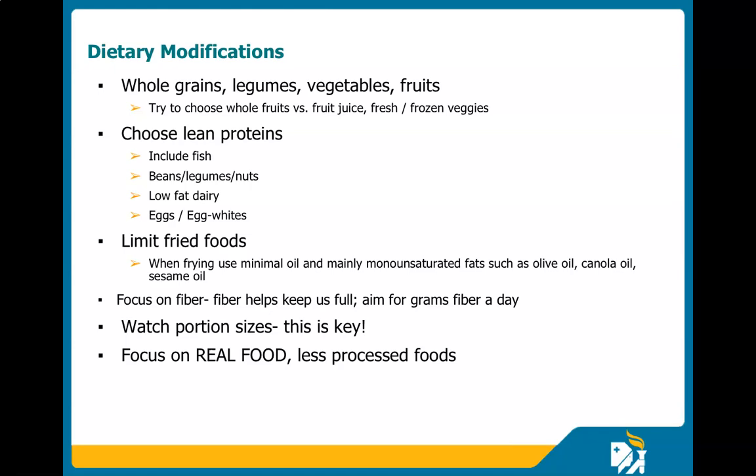It is also recommended to choose lean proteins. One can include fish, beans, legumes, nuts, low-fat dairy, eggs and egg whites in their diet to be able to meet the daily protein requirement. How to calculate one's protein requirements and be able to maximally achieve them, we will be discussing through this presentation.